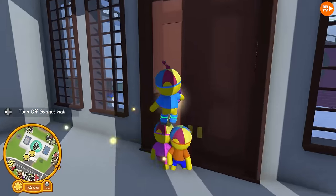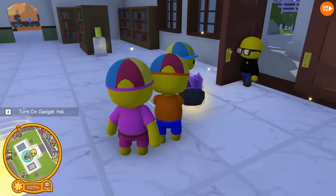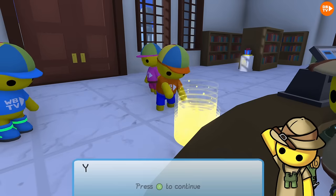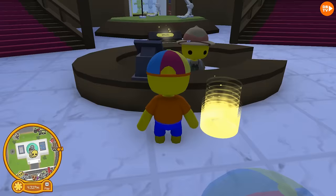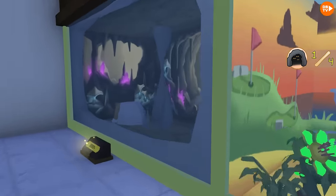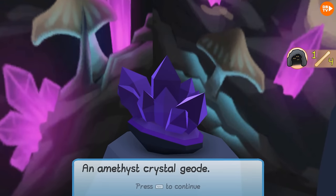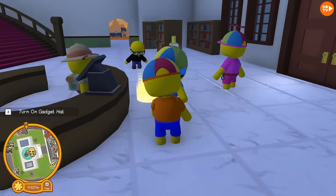Okay, guys, let's go put the artifact in. Come on. Okay. I can't believe that this is amethyst. Yeah, come on, guys. Can I get it? Okay. Like, it's so pretty. Yeah, I know. Okay, let's do it. Well done. We don't have this artifact yet. Woohoo. Well, guys, we got 1 out of 4. Cool. Woohoo. Wait, and an amethyst crystal geode. Nice. That's cool. Very cool. Yeah.